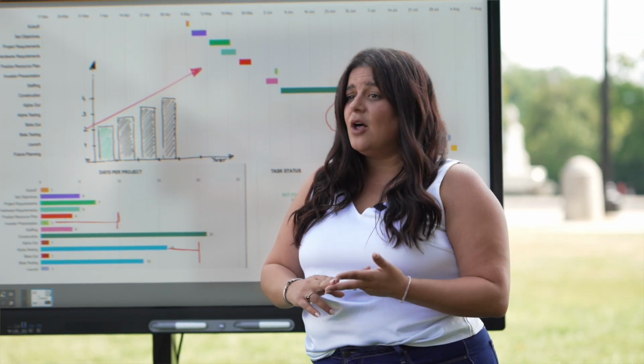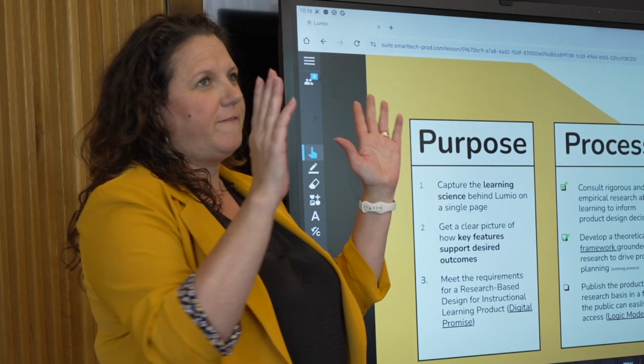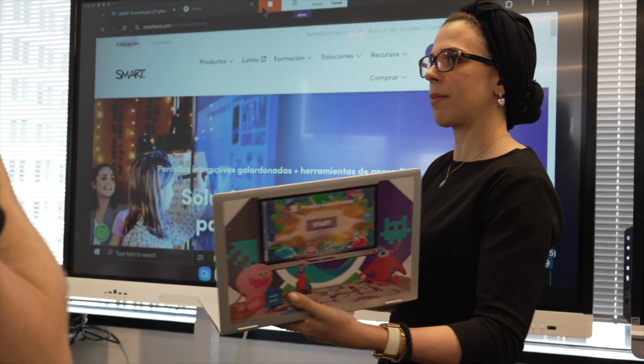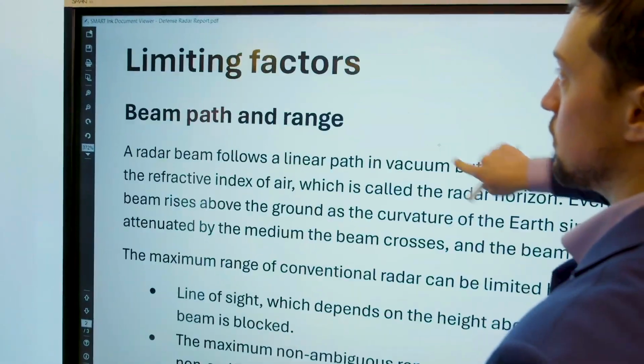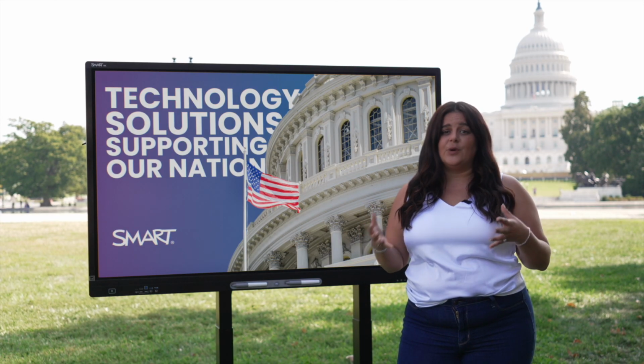Whether it's Word, Excel, PowerPoint, or your own conferencing tools, your office becomes a hub of real-time collaboration. You can write directly on documents, be it PDFs or Microsoft Office files, annotating and adjusting strategies with your team in person or remotely. The best part? You can save your annotations in their original format, so everything discussed in the briefing is captured and accessible later. Smart interactive displays are more than just technology. They're tools that empower government employees to communicate, collaborate, and execute their missions more efficiently. Launch your unified communications and collaboration sessions with just a single click.